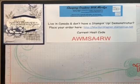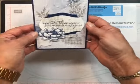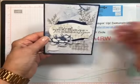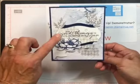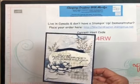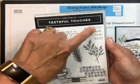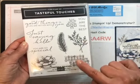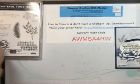I would like to now share the card that I'm going to make with you. You can see, I'll try and hold it where it isn't glaring. I should have checked my lights before I started. It is done with the new In Good Taste stamp set, which has the Tasteful Touches stamp set. So you can see all of the different designs I'm using, just with different colors and whatever.